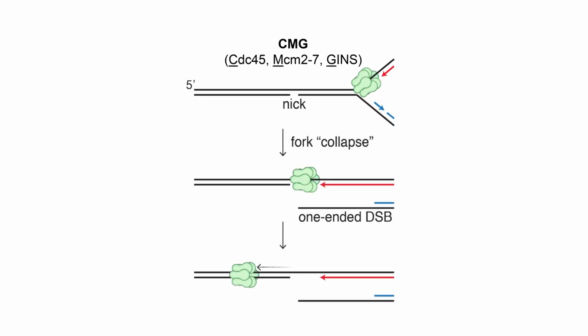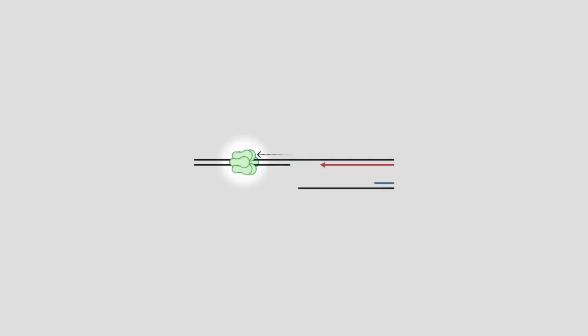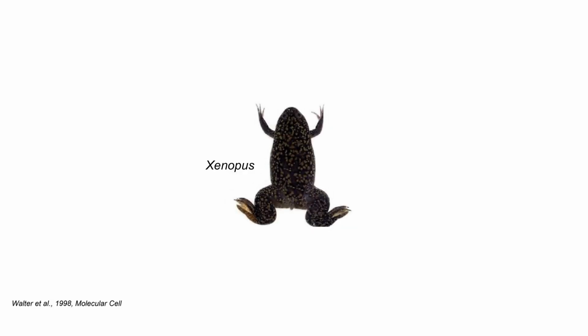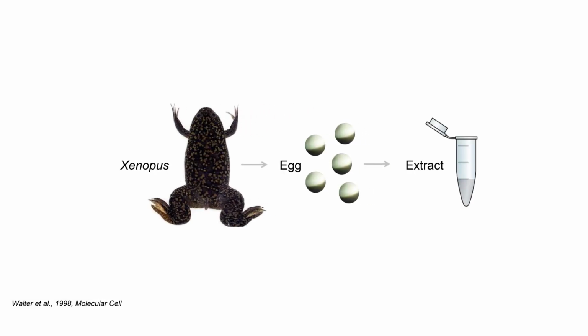And we and others considered the possibility that when this happens, the CMG helicase with associated replication proteins might slide onto double-stranded DNA downstream of the nick so that it could be recycled for replication restart after the break has been repaired. So to address this, Kyle Vertis, a postdoctoral fellow in my laboratory, used our favorite experimental system, which is Xenopus egg extracts.